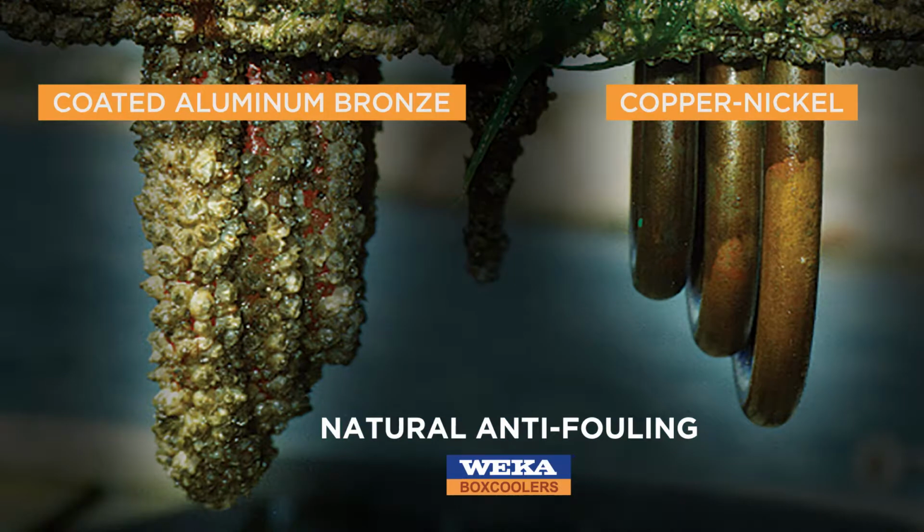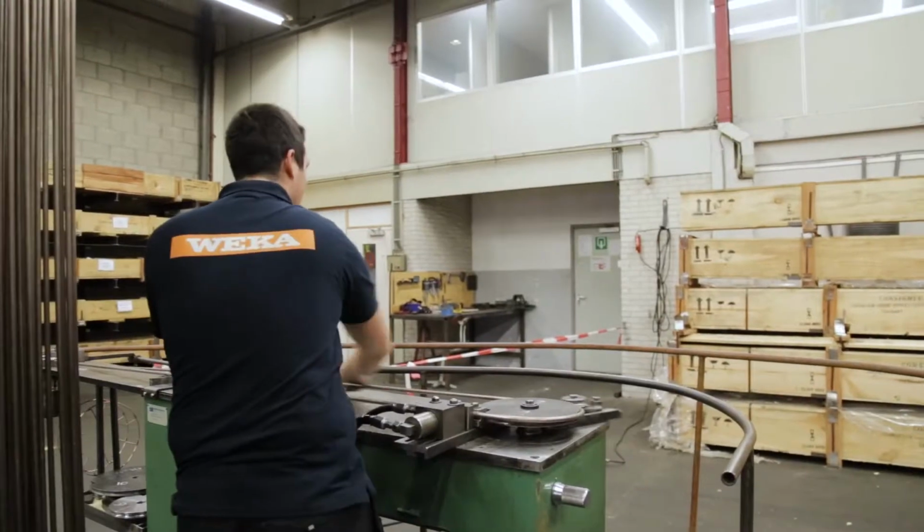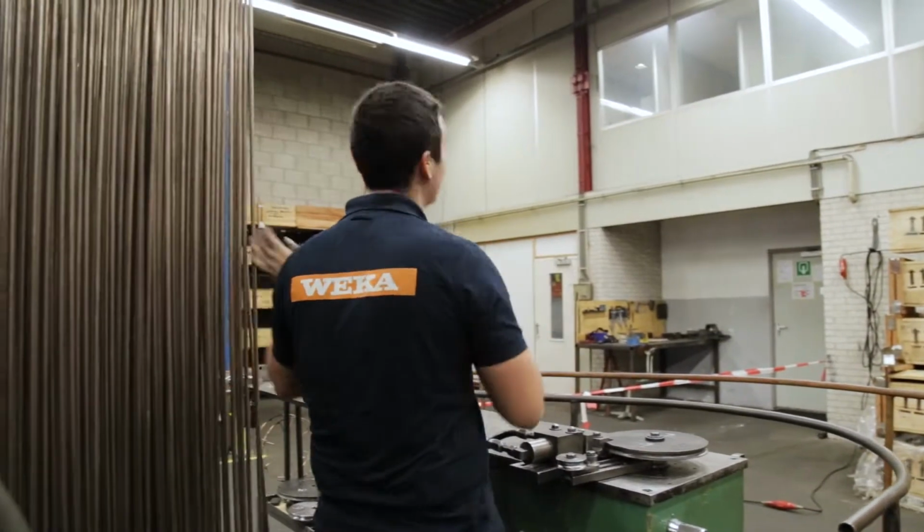Basically, our cooler is maintenance-free because we have the copper nickel tubes. It will form a natural anti-fouling layer. The marine growth will not attach to that. Copper also has superior conductivity for high performance, potentially eliminating the need for an additional cooling circuit.